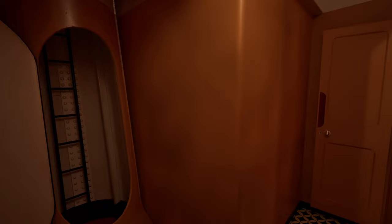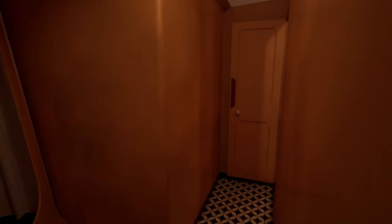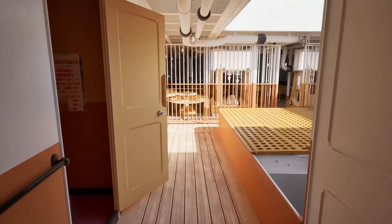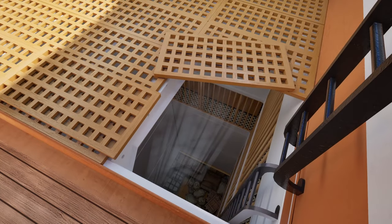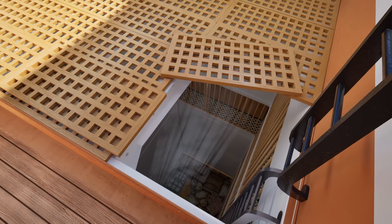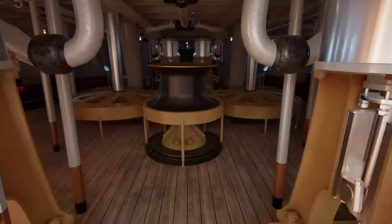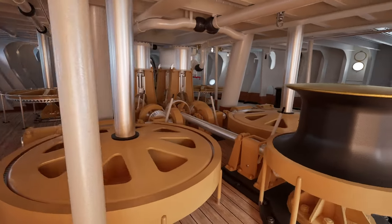The ladder at the bottom of the crow's nest deposits you in the very bow of the ship. So, as we leave here and move forward, there are a few interesting things that we can see. We can see a well down into the forward cargo hold. We can also see the windlass and winding room ahead of us. And there are some features here.